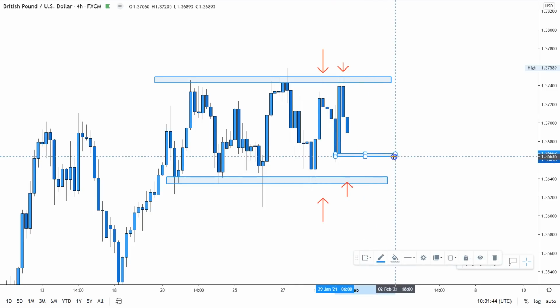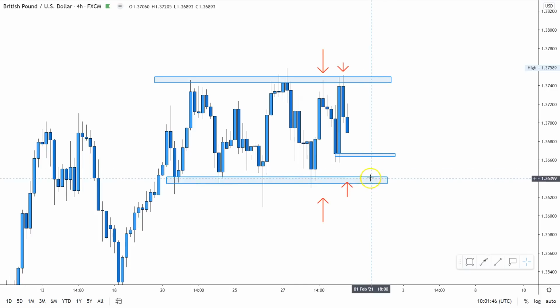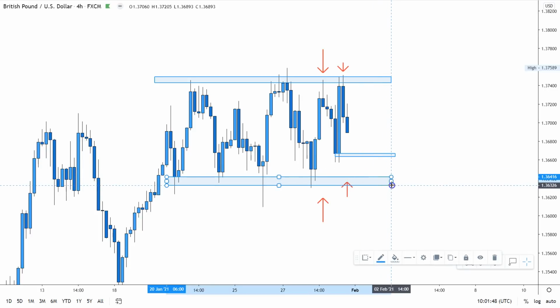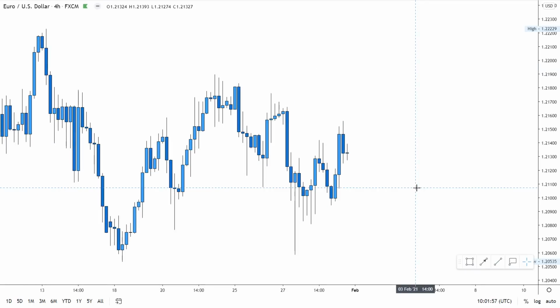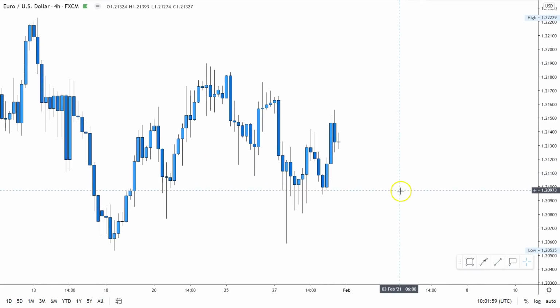And then if we do start to break some of these lows, then the final destination is going to be this major structural low here. That's kind of my bias right now. I couldn't give you a conclusive bias, but I think that works, and that's something I'll be looking for next week. The next pair we take a look at is EURUSD.